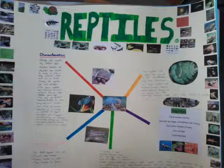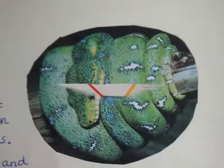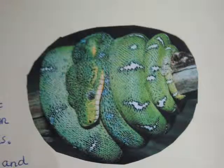Reptiles. Characteristics. Nearly all reptiles lay shelled eggs. Reptiles breathe air. Reptiles are covered in scales or have a bony external plate such as a shell. Nearly all reptiles are cold-blooded. The first reptiles are believed to have evolved around 320 million years ago.